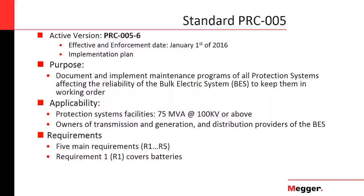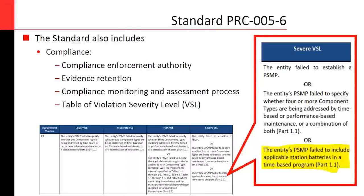Moving on into the details of this standard, there are 5 requirements in the document, and they are labeled R1 to R5. The one that covers batteries is R1, and it's just one small part of that requirement. Before getting to the details of that requirement, it is important to mention that the standard also includes a compliance chapter, which shows who the enforcement authority is, how you need to keep evidence of the testing and organize that information, and what the compliance monitoring assessment process will be. And it also has this table of violation severity levels, which I was mentioning before in a previous slide.